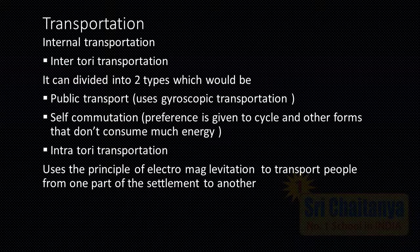We have intra-toroid transportation, which would use the principle of electromagnetic levitation to transport people from any part of the settlement to another.